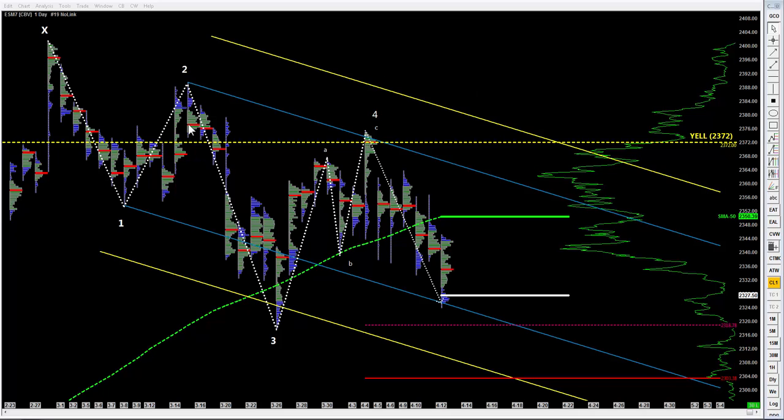So as you can see here, over the past few weeks, we've been talking about this downtrend channel, and we were also referencing the upsloping 50-day moving average, which up until this past week has held on a closing basis, and which has kept the short-term bias at least contained to the upside. Though we had a bounce up to the 2372 level a week and a half ago, we found resistance at that level, which is the downtrend channel line as well.